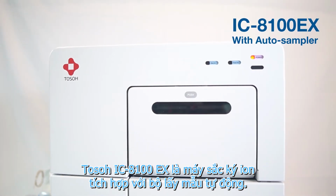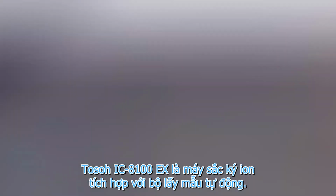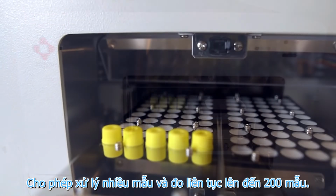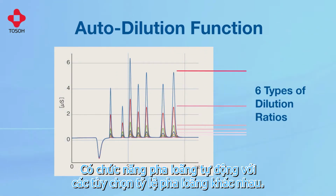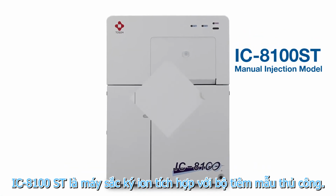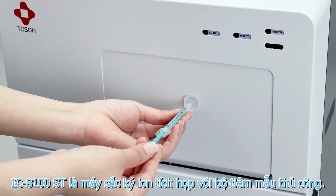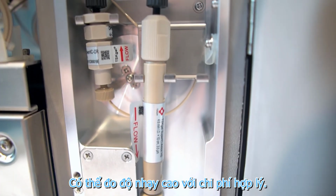Tosoh IC 8100EX is an integrated ion chromatography with an auto-sampler. It enables multi-sample processing and continuous measurement up to 200 samples. It has an auto-dilution function with various dilution ratio options. So, creating the calibration curve and diluting highly concentrated samples are more convenient. IC 8100 ST is an integrated ion chromatography with a built-in manual sample injector. High sensitivity measurement at a reasonable cost is possible.